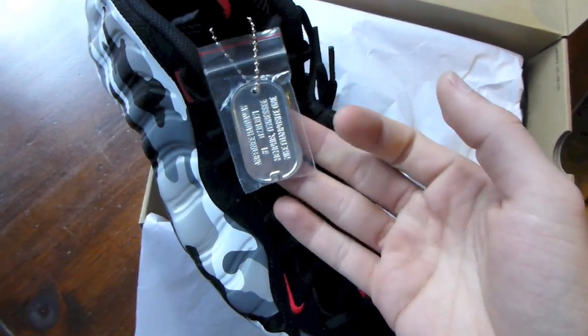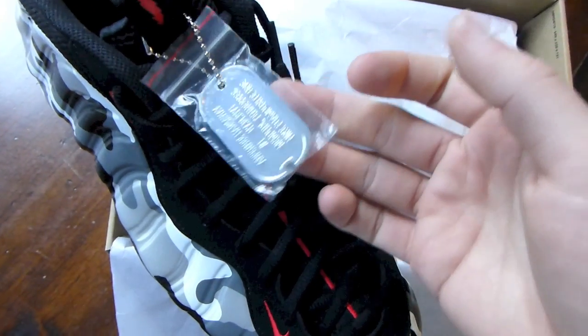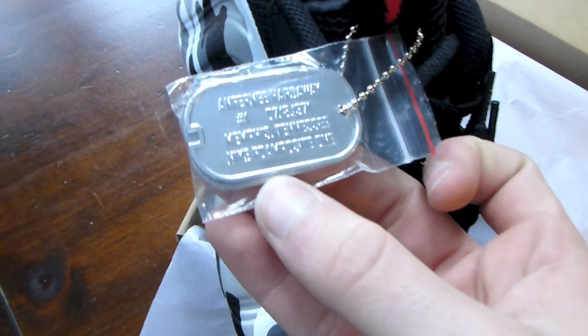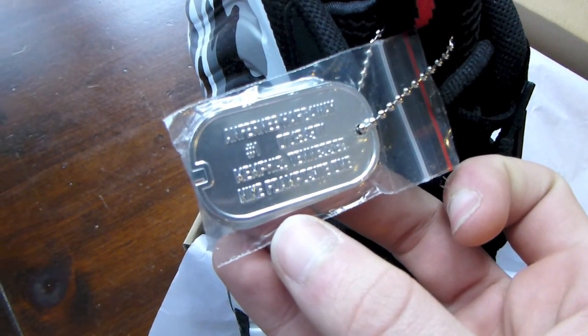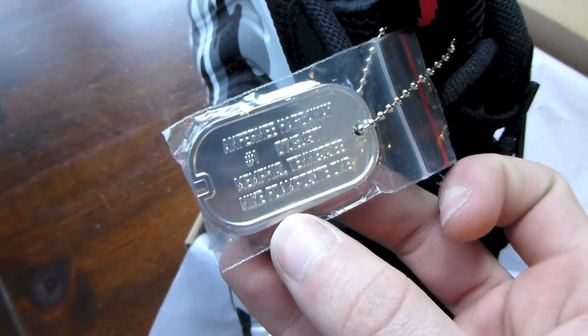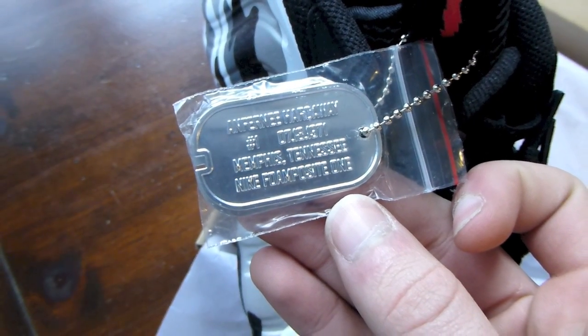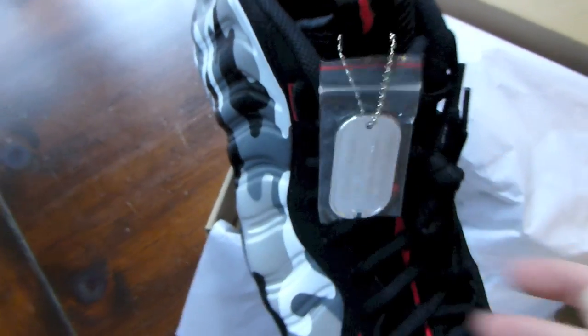Just want to make a correction. Last time I called this the hang tag. It is supposed to be made after a military dog tag. So just want to make that correction. See, it says Anthony Hardaway, number 1, 7/18/1971, Memphis, Tennessee, Nike Foamposite 1.